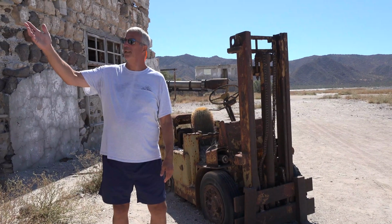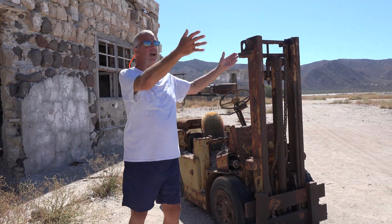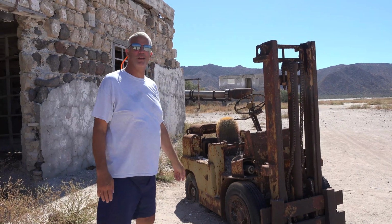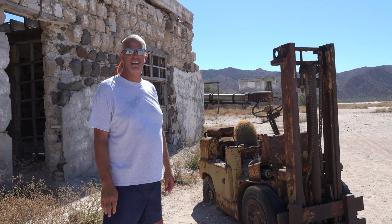Standing here in front of the mechanical shop, which is situated to have a view of paradise. I can hear back over there, a modern day generator running. It must be taking care of the lodge, so let's go check that out.